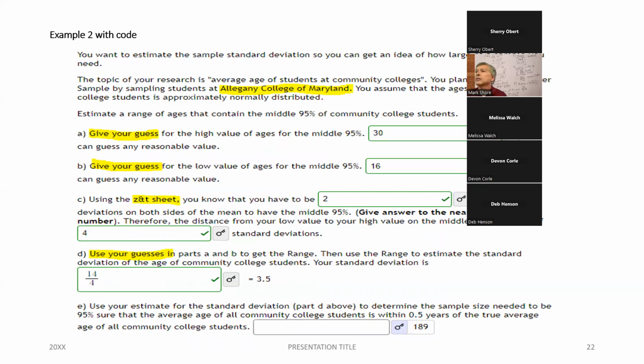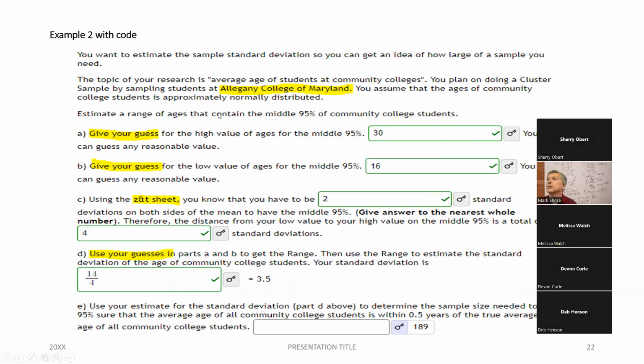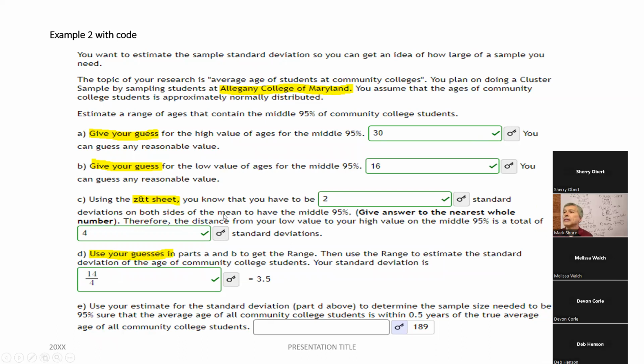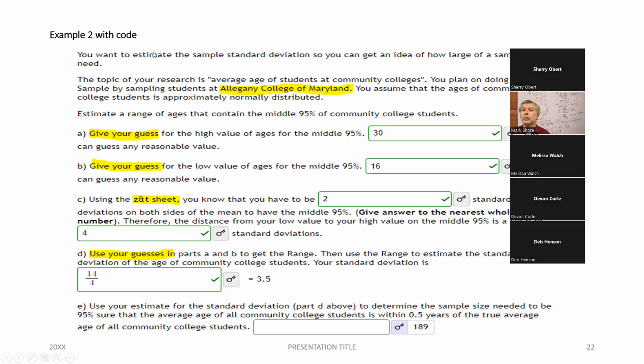So this is just another example, and I was going to show you what the code looks like for these problems, because with My Open Math, you can write your own problems. This one is about estimating the standard deviation. You see, I have Allegheny College of Maryland. I put in there your guesses. They get to guess, and then they use the ZMT sheet. This is an Excel sheet I wrote for the course. And they do this problem.